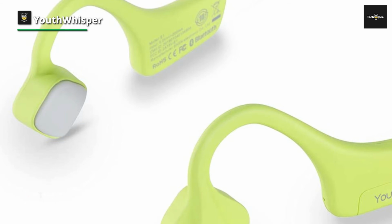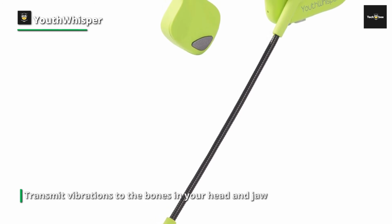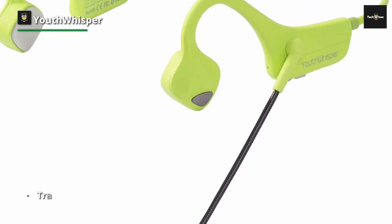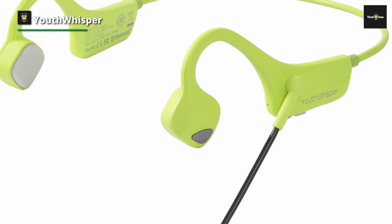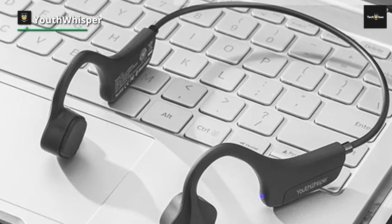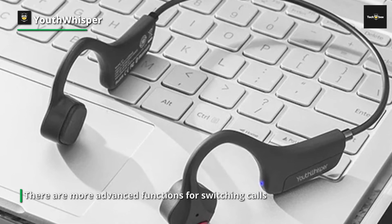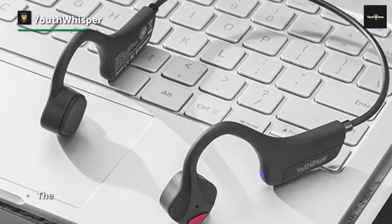With this plethora of features, it's easy to see why the YouthWhisper Lite Bone Conduction headphones are ranked as the best for running in this list. With their high IP rating, they're definitely designed for running and other outdoor activities. Plus, they're lightweight, and overall comfortability makes you forget you're even wearing them. One thing the manufacturers overlooked in the YouthWhisper Lite's design is their microphone. There are noticeable background noises while taking calls. If you take many phone or video calls with the YouthWhisper Lite, that may be a deal breaker.